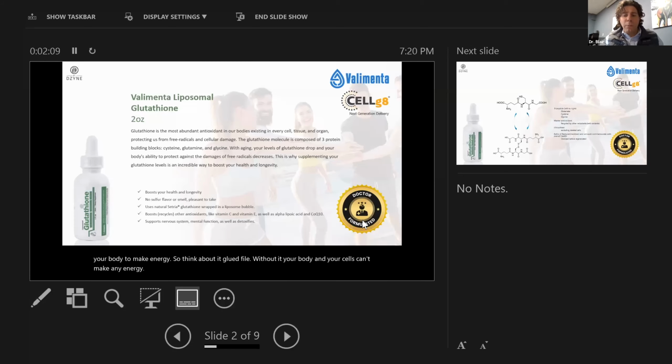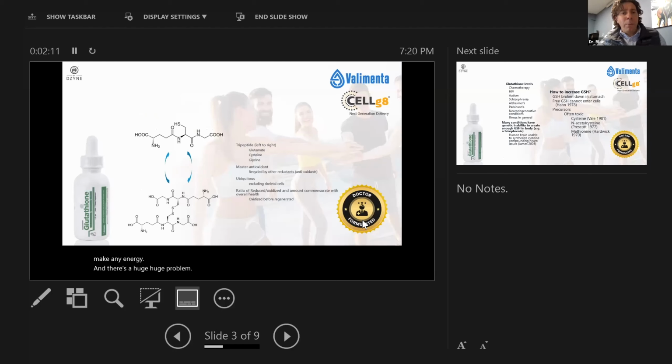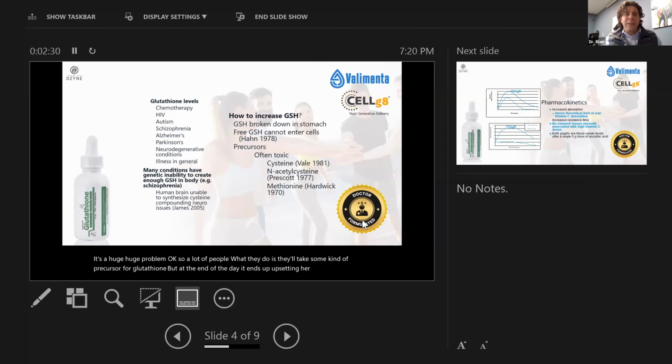And there's a huge, huge problem. The main problem is that if you try to eat glutathione, your stomach will just break it down, right? So a lot of people take some kind of precursor for glutathione, but at the end of the day, it ends up upsetting your stomach. You don't feel all that well from it. And oftentimes, the precursors are somewhat toxic to your body. So you're doing things that you think are healthy for you, but you're actually increasing your body's toxicity.